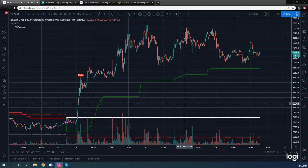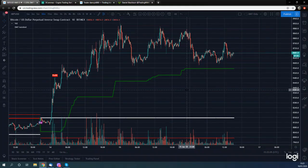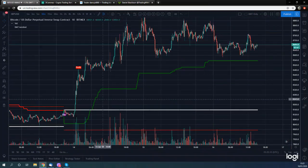Just a quick update on what we're looking at on the indicators. 10-minute chart here. We are not too far away. Looking like we might be testing this sell line just over 8550. So the 10-minute chart is the main one that I'm short-term trading on. If we do break this, this will be our first trade in a couple of days.